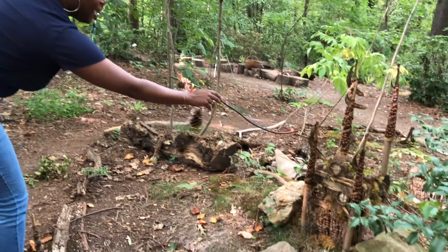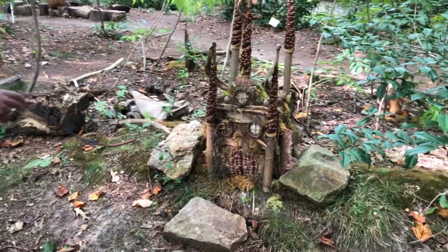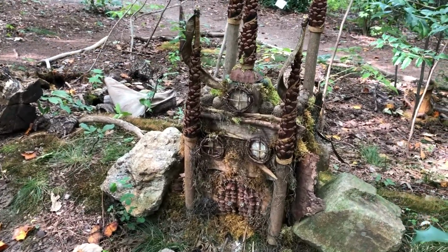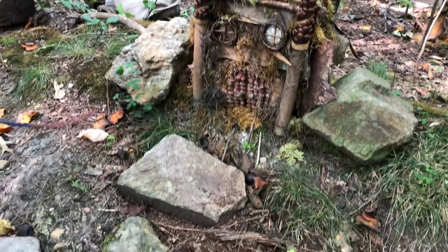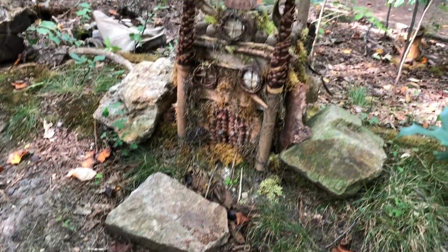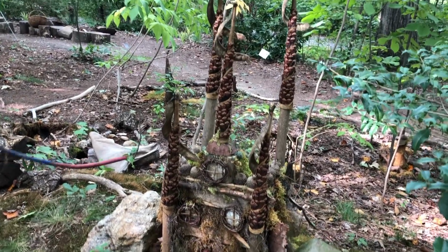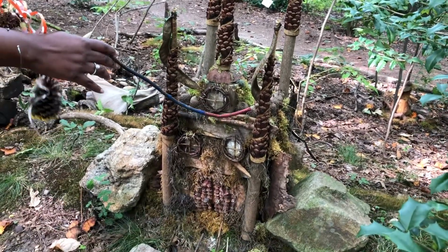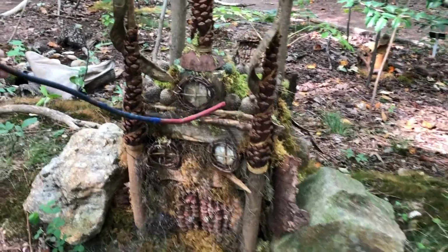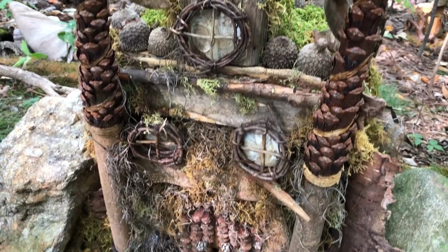Take a look at this fairy house. What kind of things do you see? I see pine cones. I see some seed pods. Look at the rocks. Do you think there's a fairy living inside this fairy house? I don't know, but it's really cool. And take a look at the acorns. Remember I told you it was my favorite acorn? Lots of burr acorns on top of there. That's really cool, isn't it? Very creative.